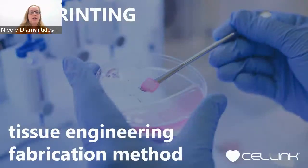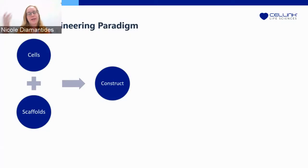And bioprinting, really, it started as a fabrication method for creating tissue engineered products. And so beyond just bioprinting being a fabrication method, what exactly is tissue engineering in general? The end goal of tissue engineering is to engineer a living tissue. So how exactly do you go about doing that generally?